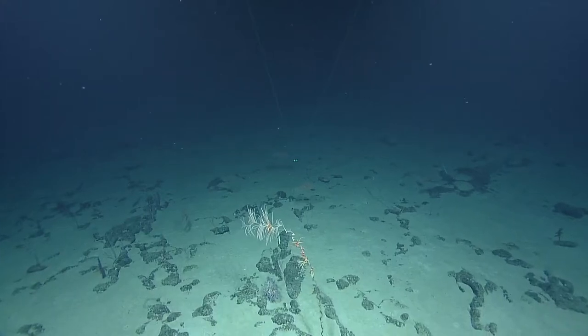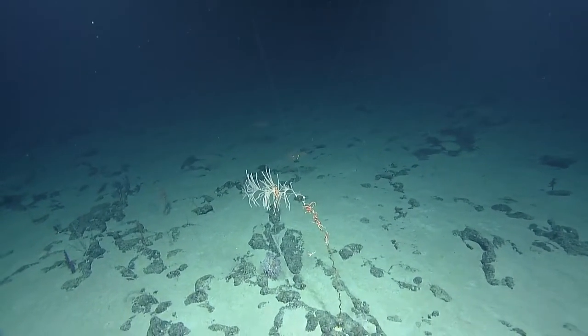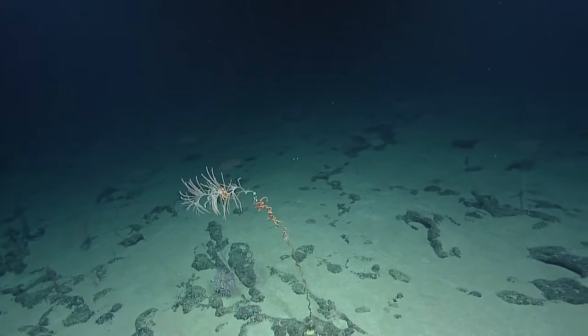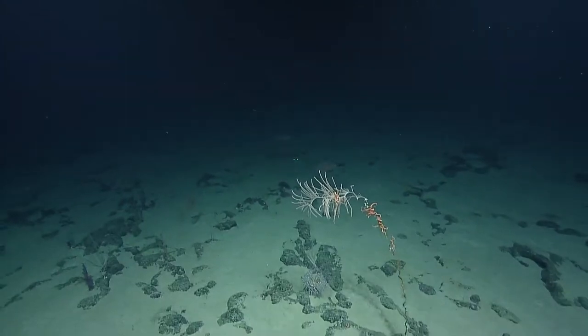I'm seeing some circular indentations in the sediment. You see those? Circular dots. Wonder what those are from. Like that. This one's actually star-shaped. I wonder if it's a sea star. Yeah, and look, almost like a pattern.